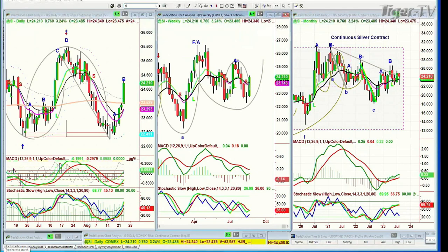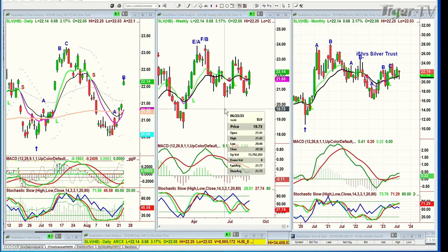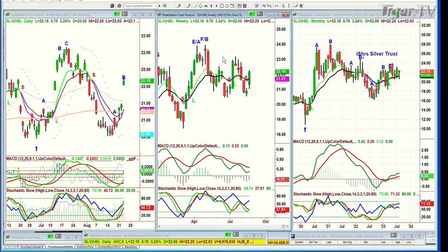But let's look at the SLV, and you'll see that that did not make a lower low than the low that was made, 20.46, 20.45. That was the low of the week of the 30th of June. And that just says that this particular pattern here has the potential. I didn't see it quite that way a couple of days ago because I was waiting to see what would happen. That has the potential to make a deep cup, like a deep dish pizza.